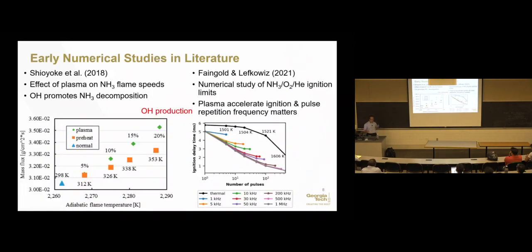Really quick, before we published our results, there were only two relevant works, both numerical, in the literature. Back in 2018, a Japanese group studied plasma-assisted ammonia combustion using numerical simulation. They simply considered that plasma can generate some OH radicals, so they added OH radicals, assuming they come from the plasma, into the combustion system. They found that the addition of OH radicals can enhance flame propagation speed, and it is more efficient than just thermal heating. The result is pretty obvious.